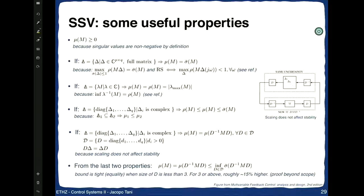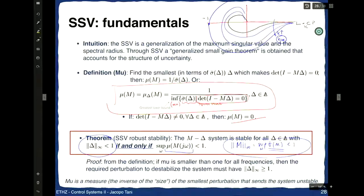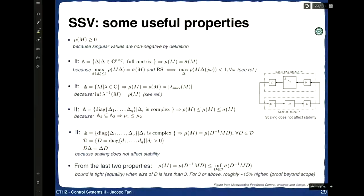First of all, a structured singular value is always non-negative. It's always positive or equal to 0, right? Why? Well, a structured singular value is the smallest possible singular value. It's a singular value, basically. And a singular value is defined as the root of the lambda of A transpose A, the singular value of a certain matrix. So this has to be positive by definition, right? So there is little to say. Then this, we will not go into details, but I recommend you actually go and check the proofs in the textbook. We have references in the usual place.